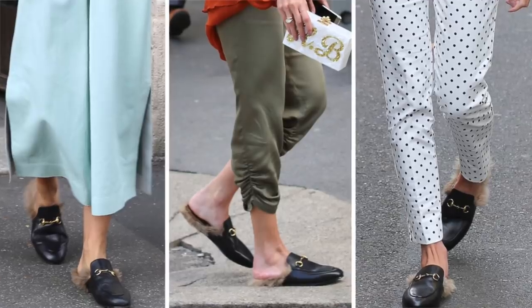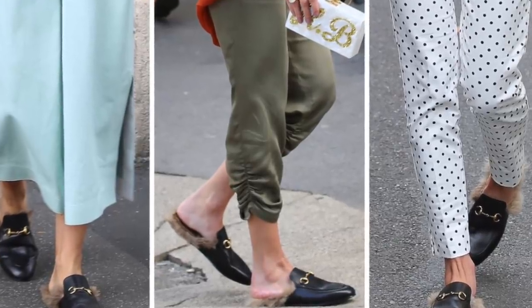So my next shoe essential is a loafer. So loafers are definitely trending right now. More so the loafer slides, without the backing, thanks to Gucci. These ones I've owned forever. These are from Zara.